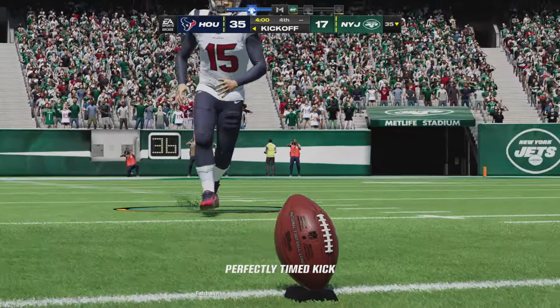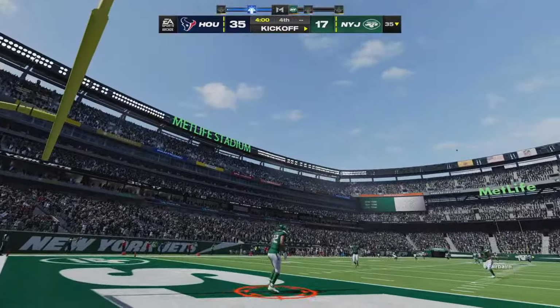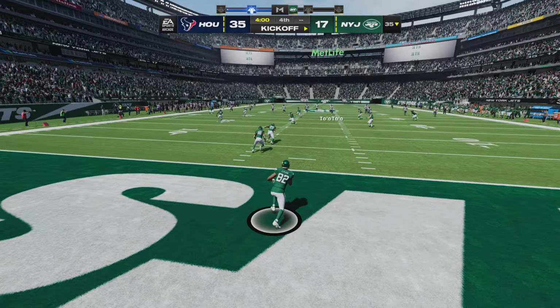So after the touchdown, here's Fairbairn now to kick it away.